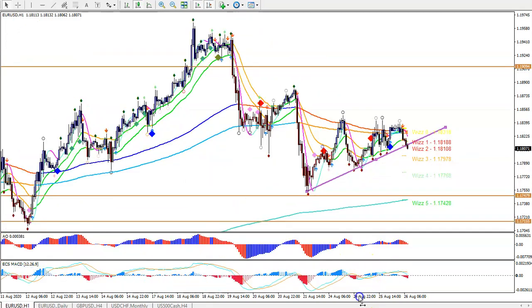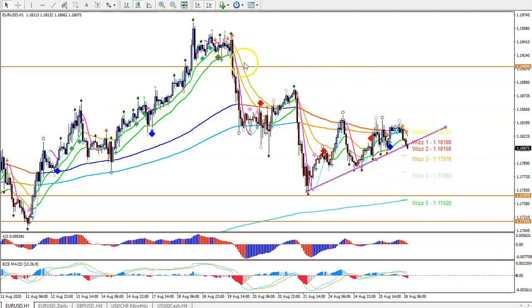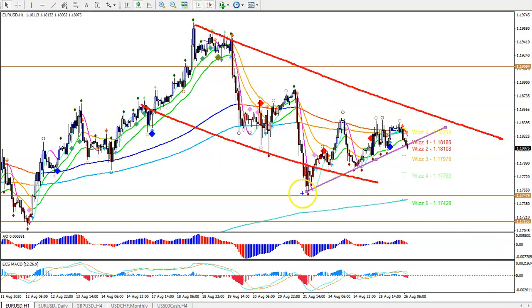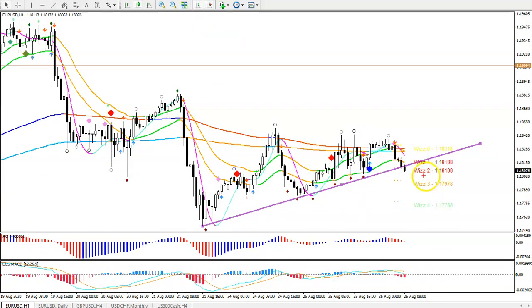It's in a triangle at this moment. You can see that pretty clearly on the hourly chart. And so far, I think momentum is down. We've got a channel to the downside here. So within this channel and this ABC up, within another momentum down, it looks to be more like a breakout zone at this point for the downside.